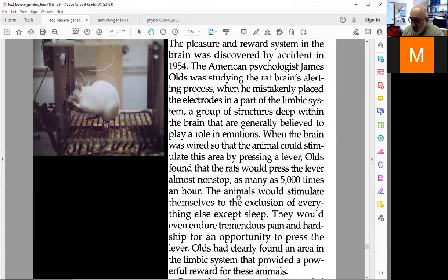He placed these electrodes in these areas, and as you can see with the rat here, here's the wire that leads into an implant into his brain. And every time the rat pushes down on this lever, that leads to an electrical stimulation of part of the brain. James Olds was not trying to look at stimulation of the limbic system, but what he found was that whatever area he was hitting was one that released dopamine. In the end, that's what they learned, because these rats were going crazy.